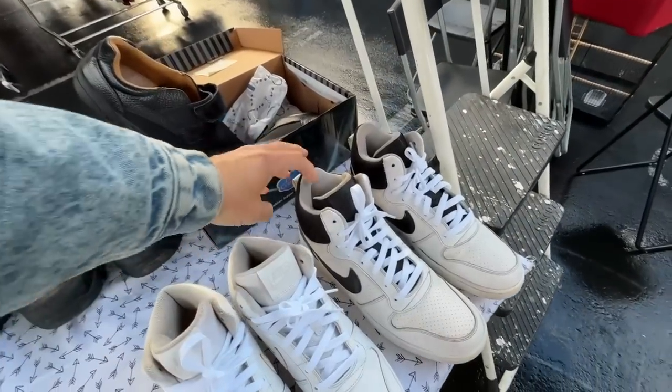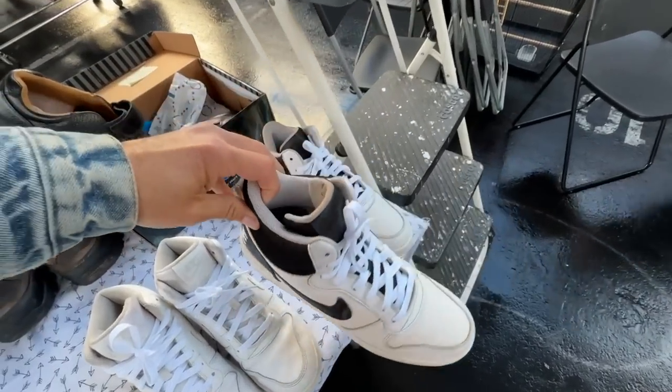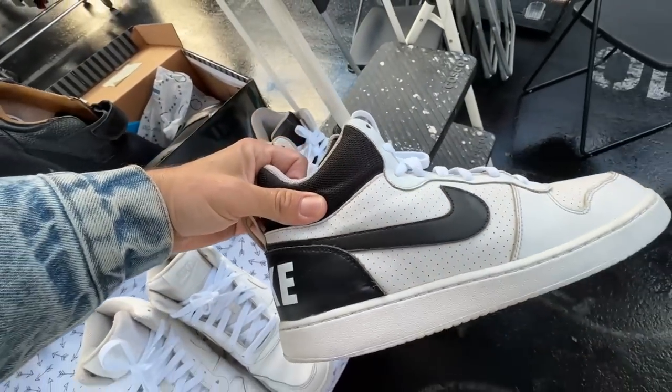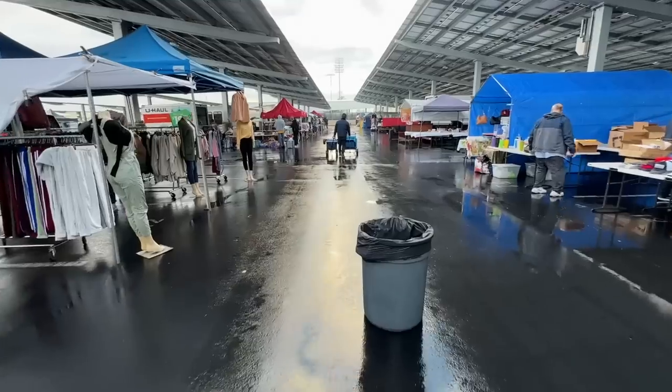I have to say this about Blazers. I love them in aesthetic and the way they look. But some of them, not all of them, obviously, but some of them, I don't like the puffiness right here. It makes my shoe fit differently than I would like it to look on me and feel different. So I don't know.